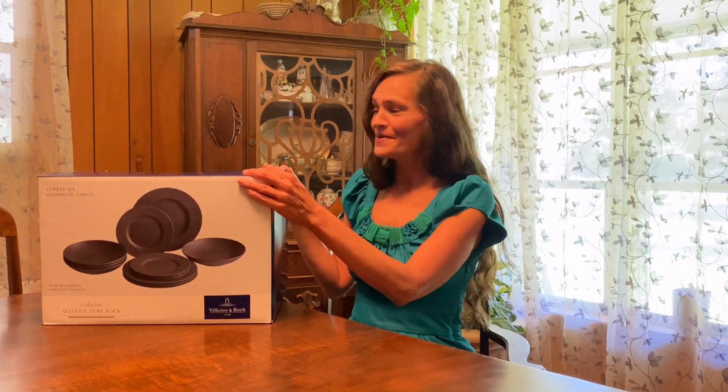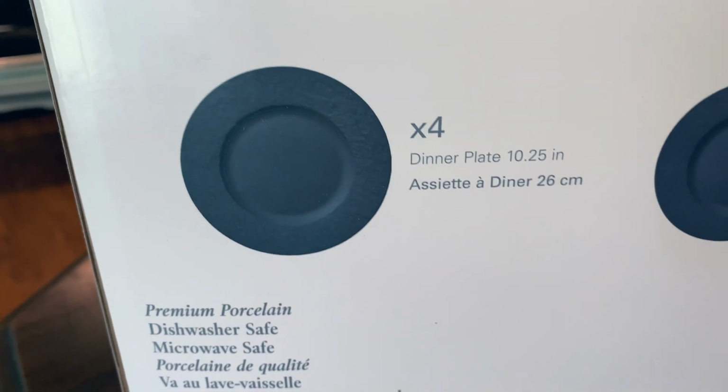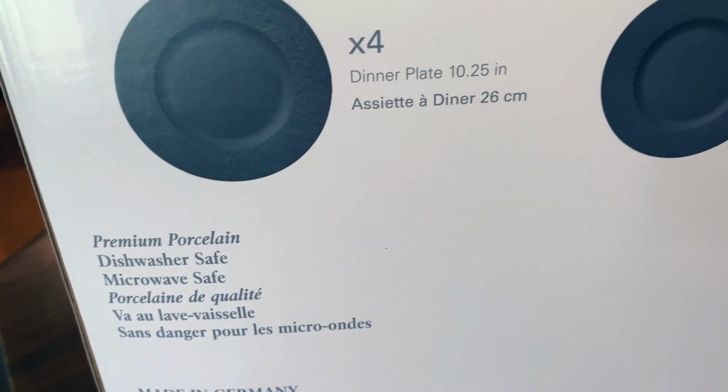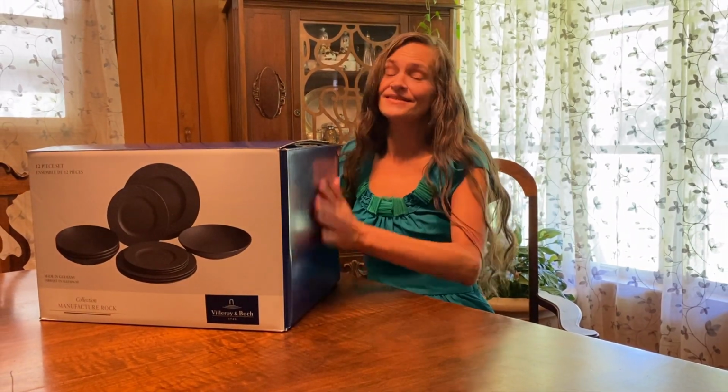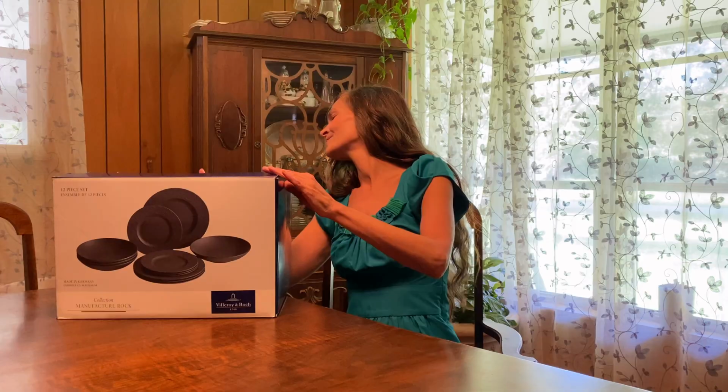Welcome to Misty Land. I'm Misty, and today I'm unboxing these beautiful Villeroy and Boch manufactured rock. So this is their 12-piece set. It includes 4 dinner plates, 4 pasta bowls, and 4 salad plates. They're black porcelain. Fancy.